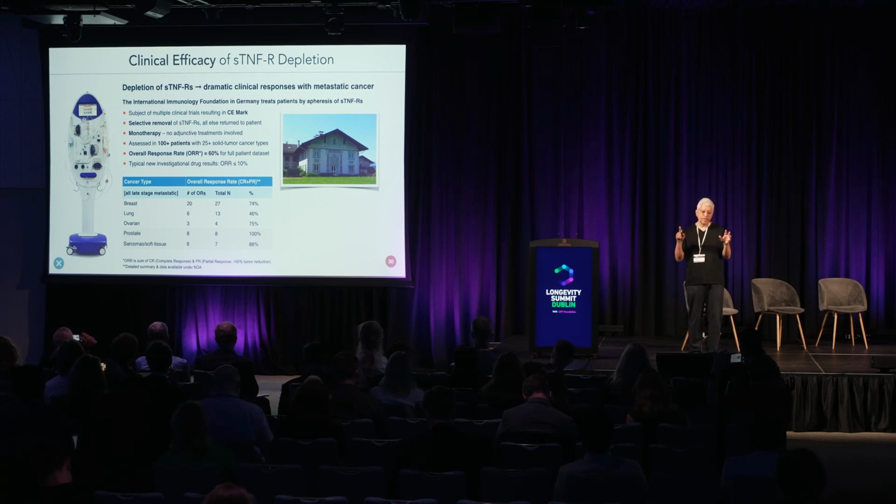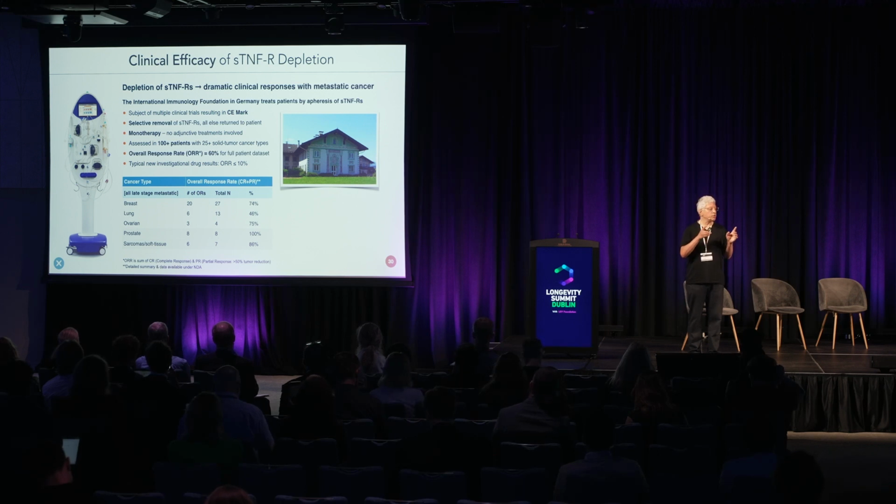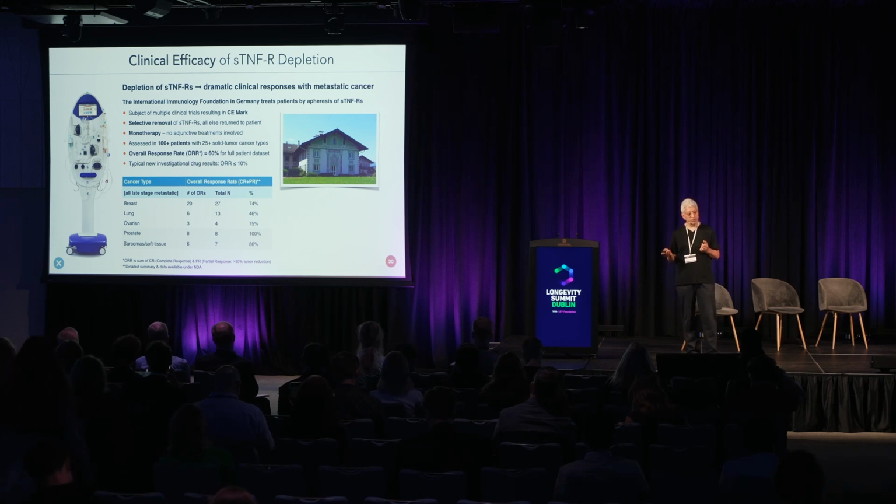With an all-comers study where you're dealing with every kind of cancer, you really can't go above about 20%. 10% is considered extraordinary. And the ORR is the sum of CR, complete response, and PR, greater than 50% tumor reduction. So 60% is phenomenal.